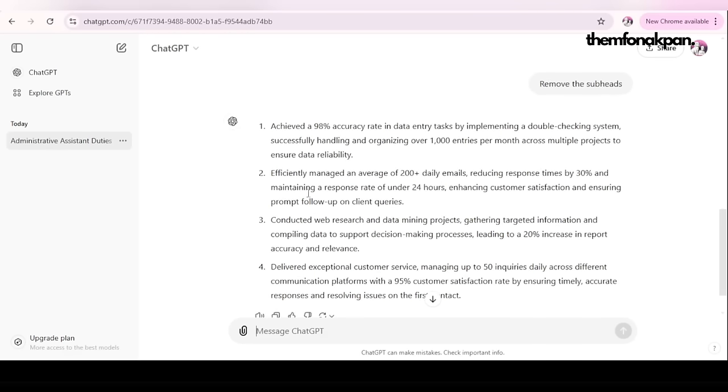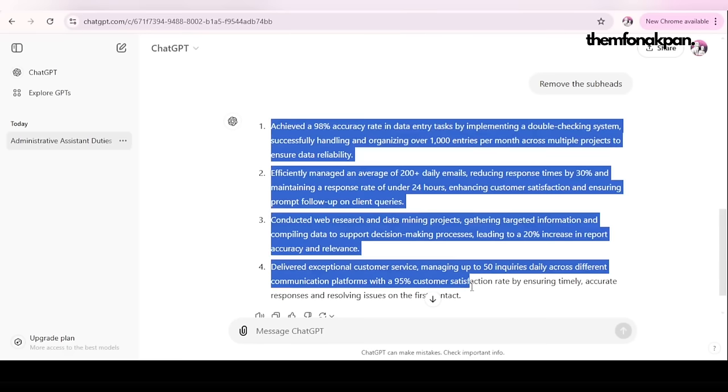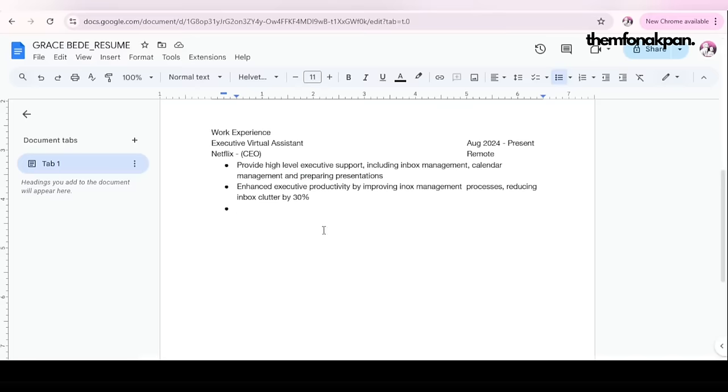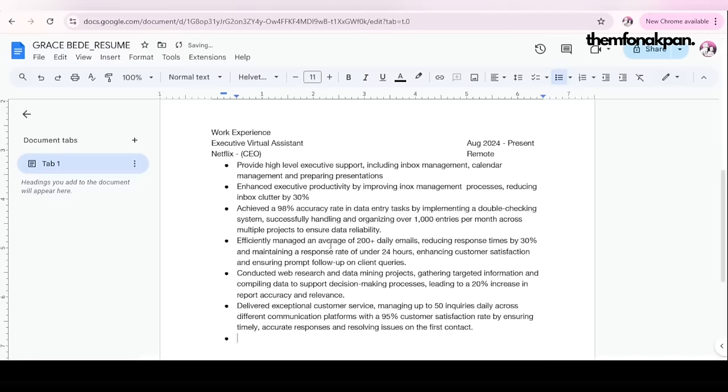Okay. So here we are. The subheads are gone. All right, so let's copy this to our resume and we paste. We're not done. We're going to work on it, okay? I've always said, don't just go to ChatGPT, give a prompt and copy and paste and do nothing about it, okay? You can always rephrase this. So I'm thinking, how do we rephrase this?